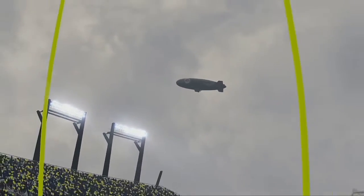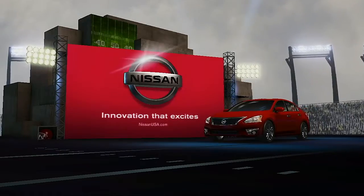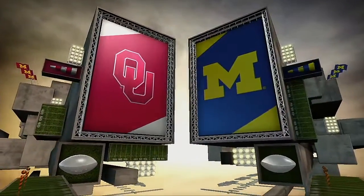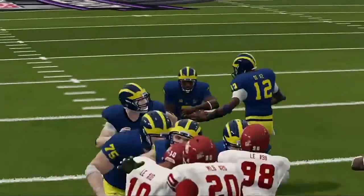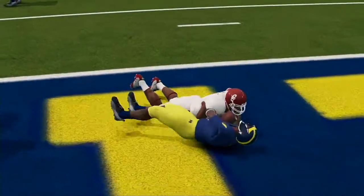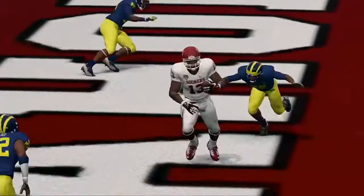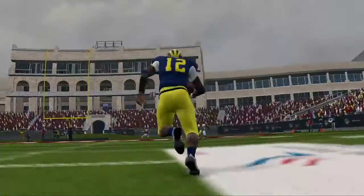Glad to have you with us in the studio for the EA Sports NCAA Football 14 Halftime Show, presented by Nissan. Innovation that excites. Reese Davis and David Pollack here, completely locked in on that first half. There is nothing, and I mean nothing, that is more important than turnovers. Now, so far, neither defense has been able to force one in this game, but you never know when that opportunity is going to come up.